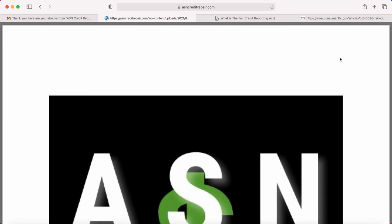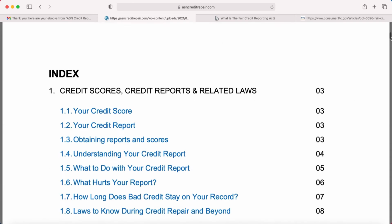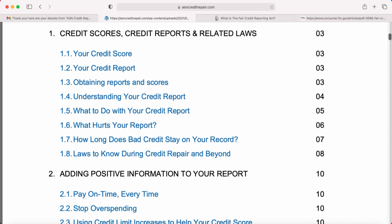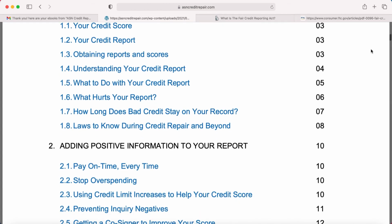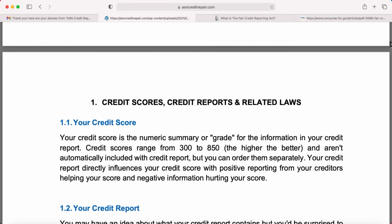Okay, so you'll get forwarded to the actual ebook like this, and this is what it looks like. Okay, so the first page, you got your index. This is just showing you everything that you will be learning in this ebook. It's all outlined for you. So if you want to just jump ahead, like say if you already know what your credit score is, your credit report, and you just want to jump over to what hurts your report, you could just jump over here and do that. Okay, now, so it's all lined up.